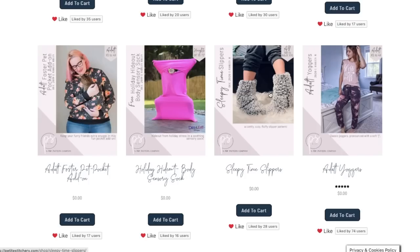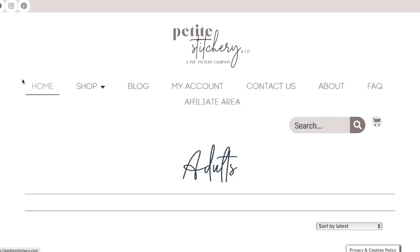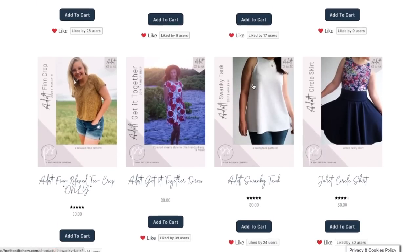Then we have sleepy time slippers, adult joggers, which is like yoga pants and joggers combined. Then we have some hats, gloves, another poncho-y oversized sweater type thing. Free eye mask. Actually, the poncho's free. All these are free. So is this, the adult thin relaxed tee, crop length only. The get it together dress is free. The swanky tank is free.